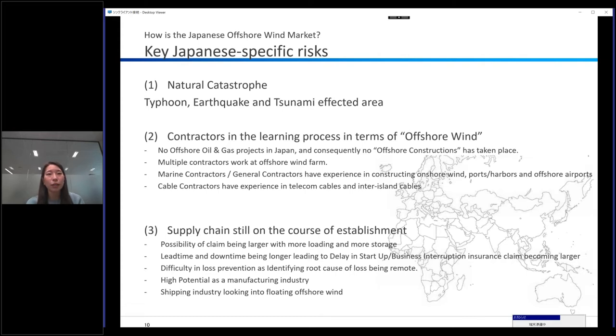And the last point is about the supply chain. Japan is still on the course of development, which leads to longer lead time and longer downtime when any replacement is required. This can be crucial for the project side, and from an insurance perspective, the delay in startup or business interruption insurance can become larger. So we have to carefully look into how the loss can occur.